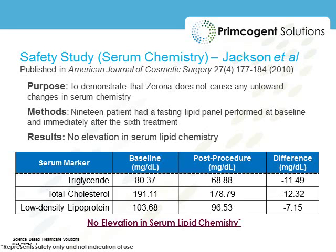This particular study followed patients after each Zerona treatment and measured lipid panel data to ensure that there is no transient rise or elevation in blood cholesterol or triglyceride levels. This data was submitted to the FDA. And the fact that the data showed a reduction rather than an increase allowed the FDA to provide an FDA clearance with no concerns or risks of altering the blood chemistry.